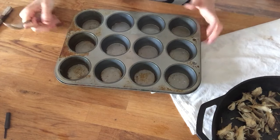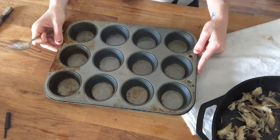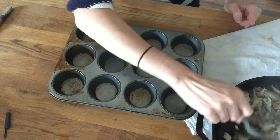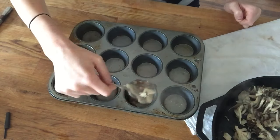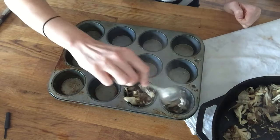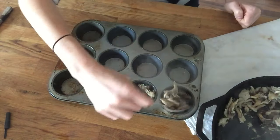Okay, so now I have a regular muffin tin. You can use the regular size or you can do the bigger ones. So I'm just going to put the mushrooms in each of the little cups. I don't think I'm gonna be able to use all of these. I don't have enough mushrooms. So you can just pack these in.